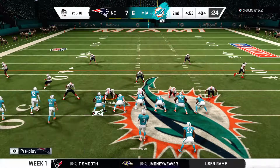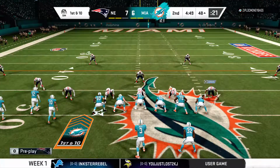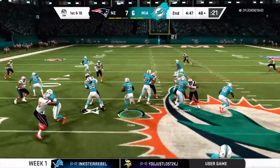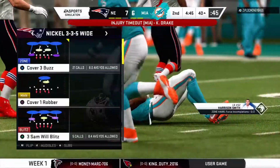That was 3rd and short. Yeah, it was an easy pickup because they handed it to him. That was way too easy. Just looked like absolute confusion defensively. Not sure why they were in that set. Yeah, I'd say you ought to have a few men in the box there.